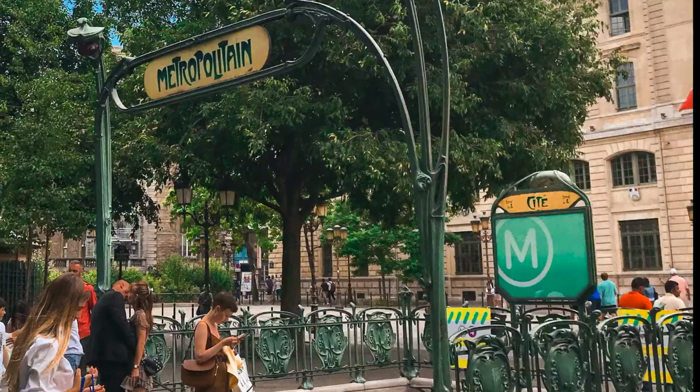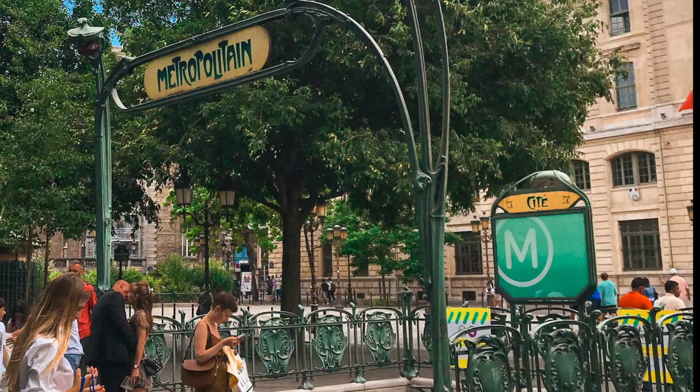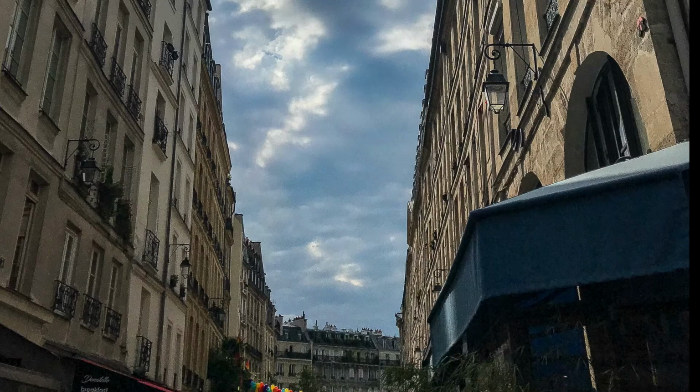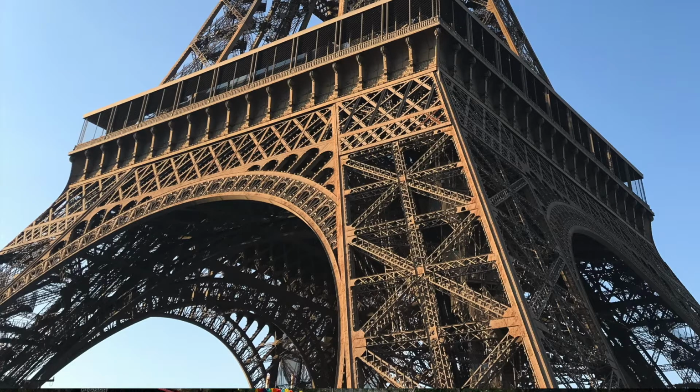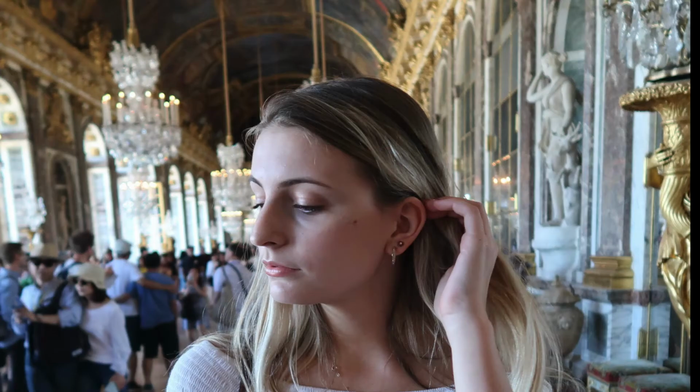This will show you all our transportation problems and crowds and the beauty of the Palace of Versailles. It is an ideal day trip from Paris because you can get there so easily. We did a self-guided option. We had no actual tour guide, so we just kind of did our own thing. It is an incredible place.